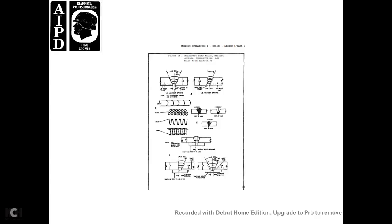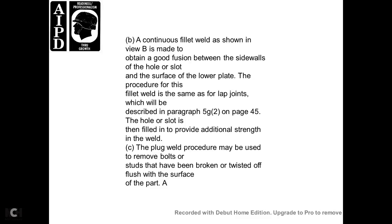Figure 16 shows the multiple-pass bead welds and welding motions, undercutting of the welds, and backing strips. Continue to fill the weld shown in figure view B, taking care to obtain good fusion between the side walls and the whole surface of the lower plate. The procedure for filling the weld is the same as for the lap joint, which will be described in paragraph 5G2, page 42. The whole of the slot will be filled to provide additional strength in the weld.